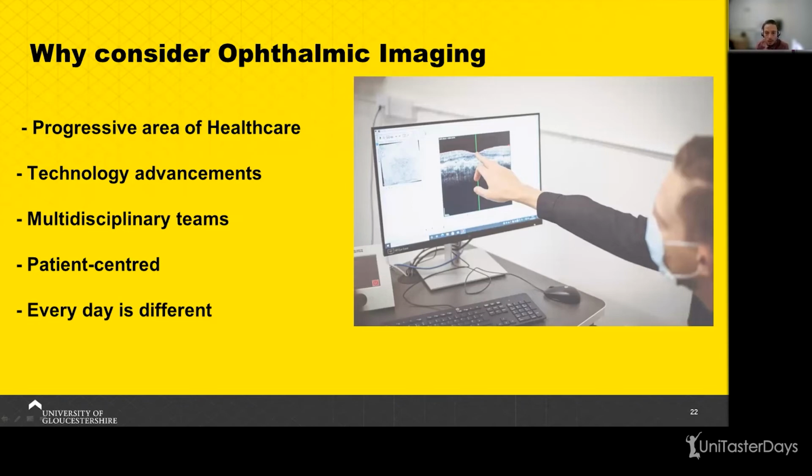Traditionally, as the role has developed, ophthalmic imagers have come from a variety of backgrounds, such as photography, nursing, diabetic eye screening, and optometry. Their knowledge and skills have been learned on the job and through experience, as opportunities for formal, specific training have so far not really been available.